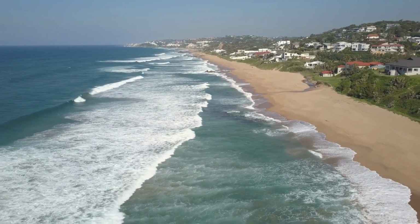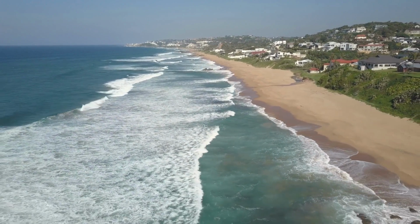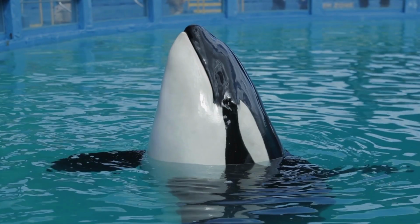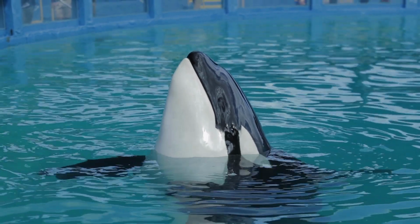Off the shores of South Africa, a fascinating natural drama has been unfolding involving orcas and great white sharks. However, recent times have seen a mysterious disappearance of great white sharks from these waters. Scientists propose that the surviving great whites have shifted eastward to avoid confrontations with the orcas.